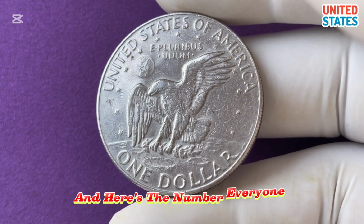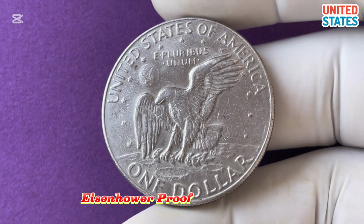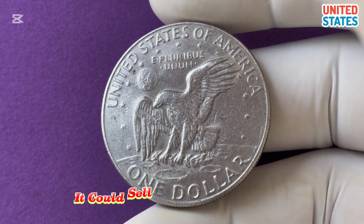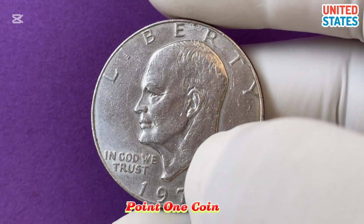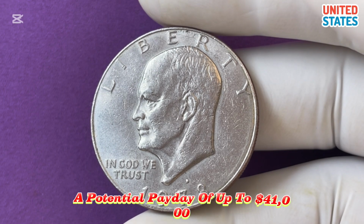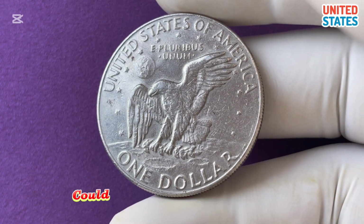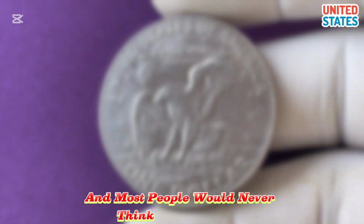And here's the number everyone wants to hear. If your 1978 Eisenhower proof dollar comes back as a perfect coin, untouched by time, graded at the highest possible level, it could sell for $15,000 to $41,000. One coin. $1. A potential payday of up to $41,000. Think about it. That proof set you got as a gift, the one sitting untouched in a box, could be worth more than a new SUV. And most people would never think twice about it.